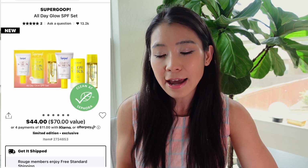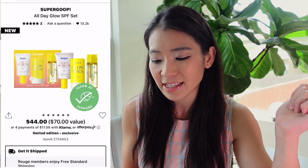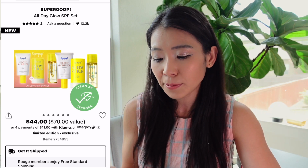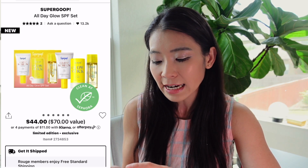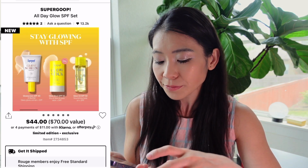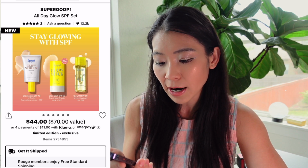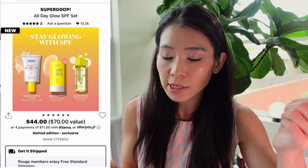So the next one that I wanted to try, this one only has 2 ratings because it's a new gift set or value set. This is the Super Good All Day Glow SPF set. It has a glow screen, a glow stick, and a glow oil. The glow screen is SPF 40. It's a dewy glowy primer plus SPF. You're supposed to use it under your makeup.